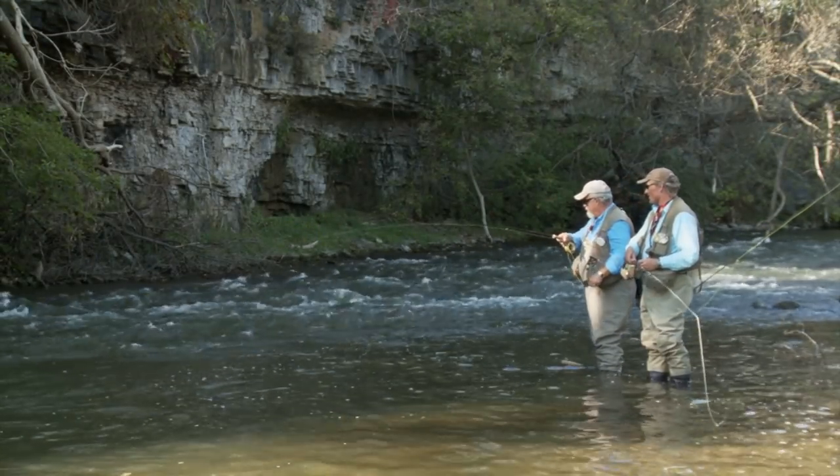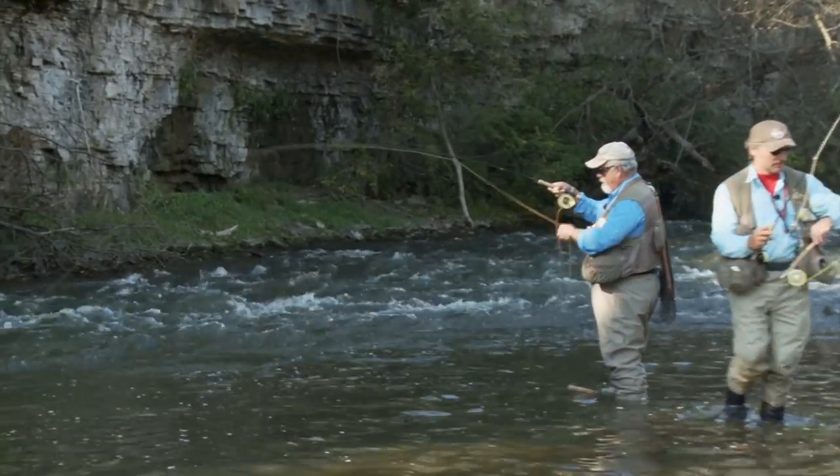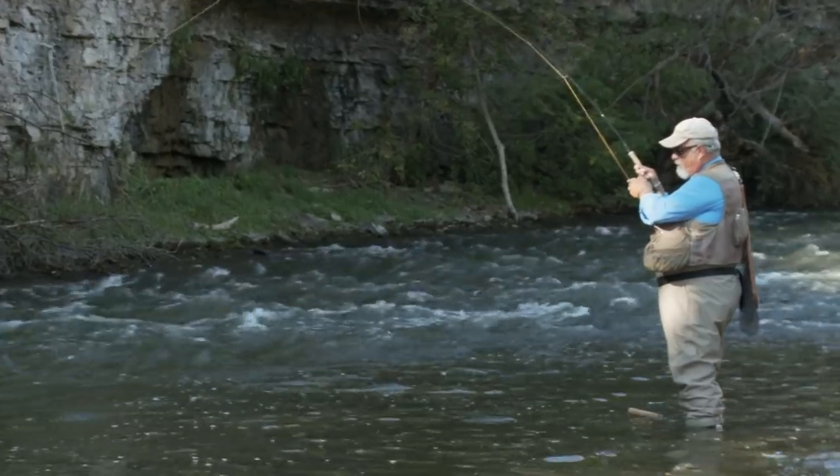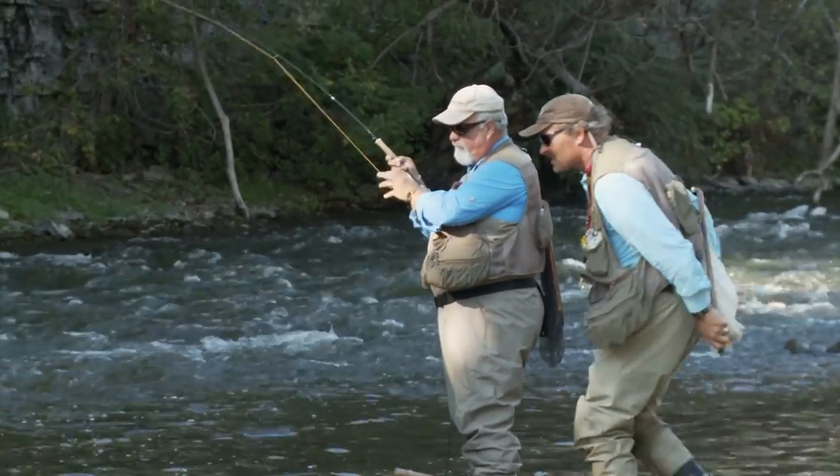There you go. Got him. Got him that time. That's it. We got him. We caught him. Boy, I'll get him on the reel. Yes. Well, this is a decent fish. Not huge. Not bad. 14, 15. Nice colors. Oh, yeah.